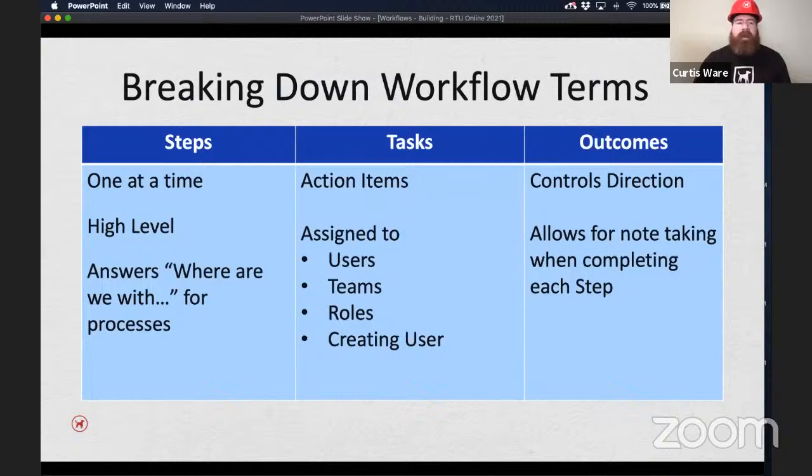If you ever say, hey, where are we at with Tim's onboarding? Where are we at with Jill's beneficiary change? A workflow, when you're actually going through it, can tell you, this is where you're at. You're on, I don't know, interaction phase 1. We're actually going to be building out a prospecting workflow today with different interactions, but you can say we are on the prep stage for a meeting. We're on the follow-up stage. It's telling you what part of the process you're at.